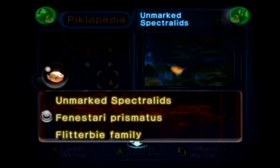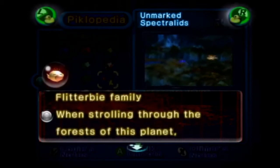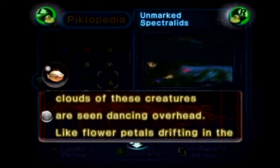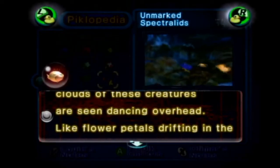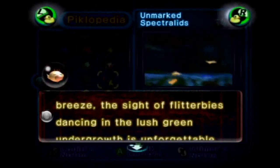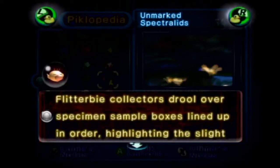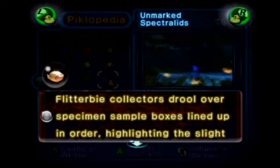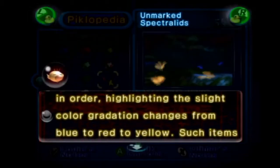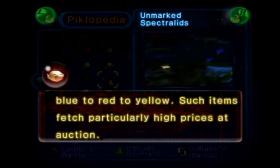Unmarked Spectralids, Venustari prismatis, Flitterby family. When strolling through the forest of this planet, clouds of these creatures are seen dancing overhead. Like flower petals drifting in the breeze, the sight of Flitterbies dancing in the lush green undergrowth is unforgettable. Flitterby collectors drool over specimen sample boxes lined up in order, highlighting the slight color gradation changes from blue to red to yellow. Such items fetch particularly high prices at auctions.